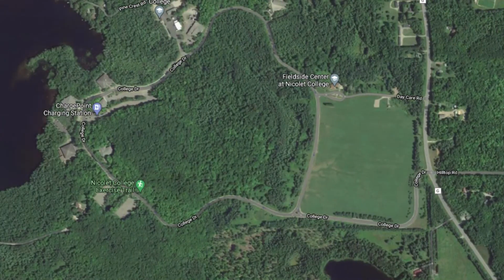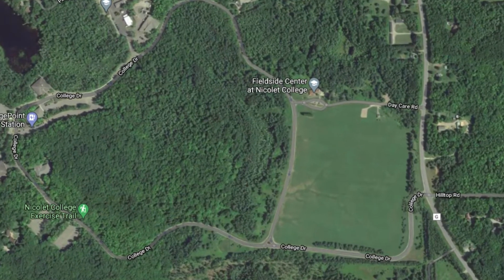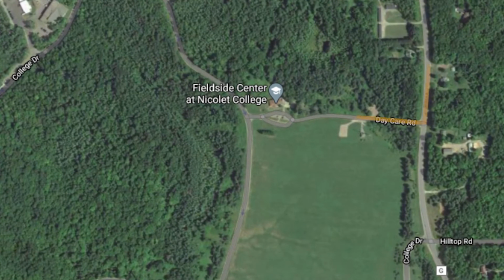So for those who don't know, the site is out at Nicolet College. We're in the big field out front by Highway G. The garden is going to be in the northeast corner up by that big windmill and the Renewable Energy Center. The access to the garden is down that little road on the north side of the field. It's a one-way road, and there's a small 10-car parking lot right by the windmill. So that's general access to the garden.